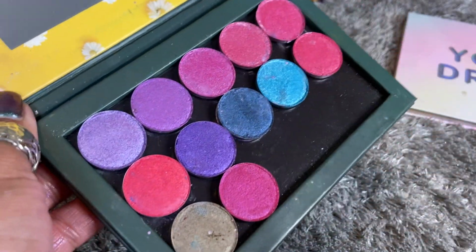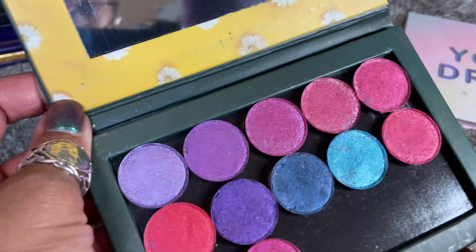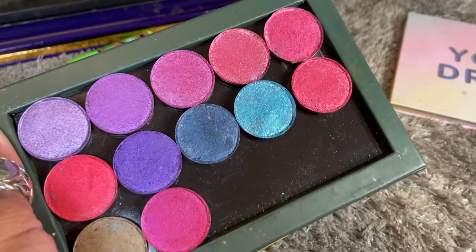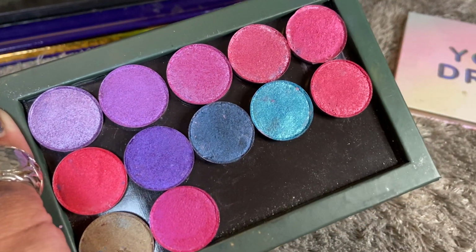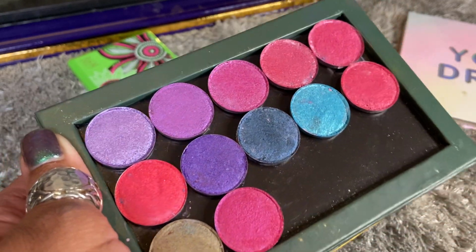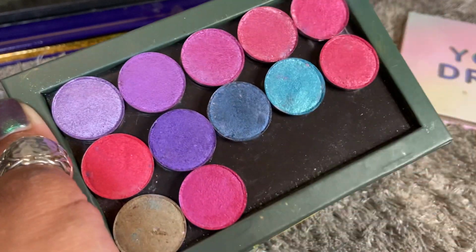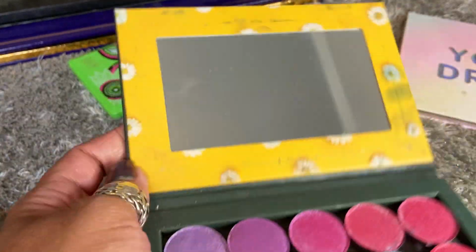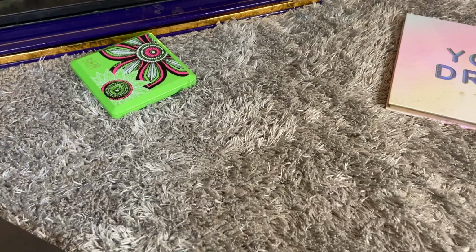Okay, so they weren't all a total waste. It seems as though the mattes were the worst of the bunch. And then there were 3 or 4 shimmers that were really bad too. But the rest of them were fine. I swatched them and they look great. And there are 2 that I'm trying to rejuvenate. So I'm not going to give up on Dandelion. I'm definitely going to keep it because I spent the money on it.